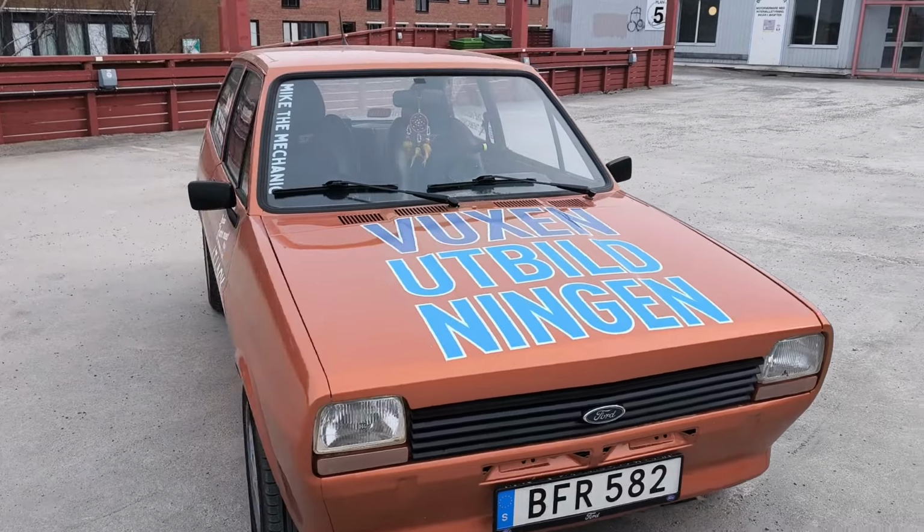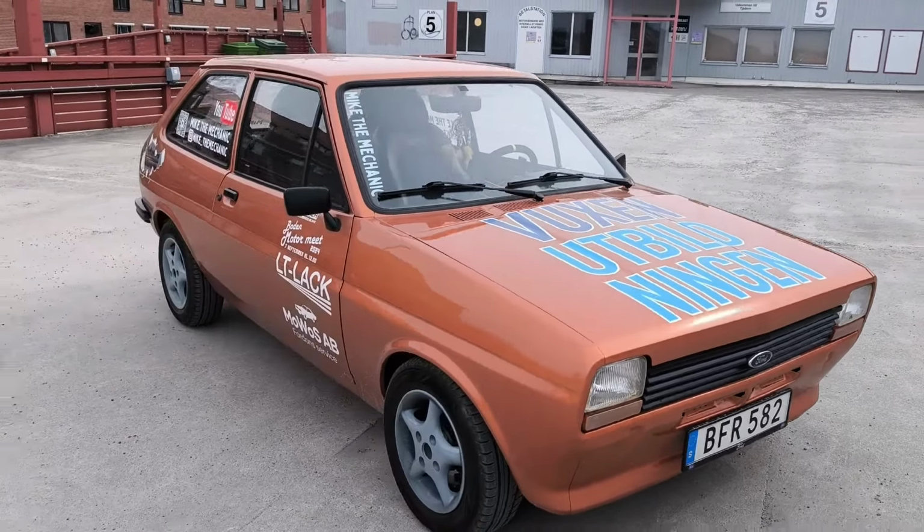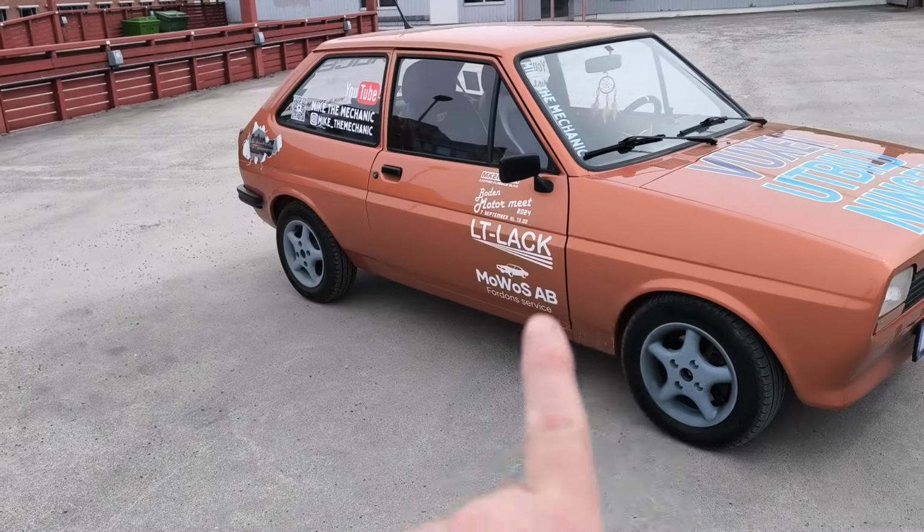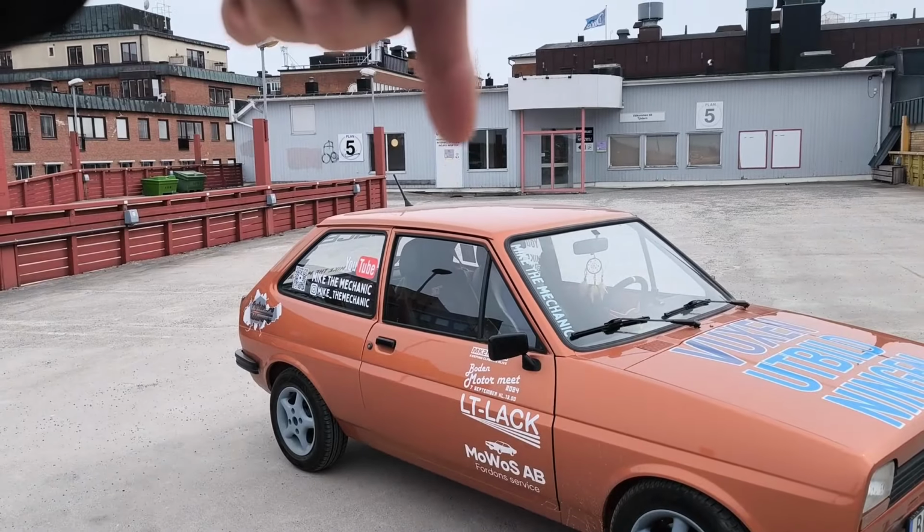So now we've got a lot of stickers on the car, but as you can see, there is still room. So we've got spacers here, along here, we've got the wings, and obviously we've got the roof.